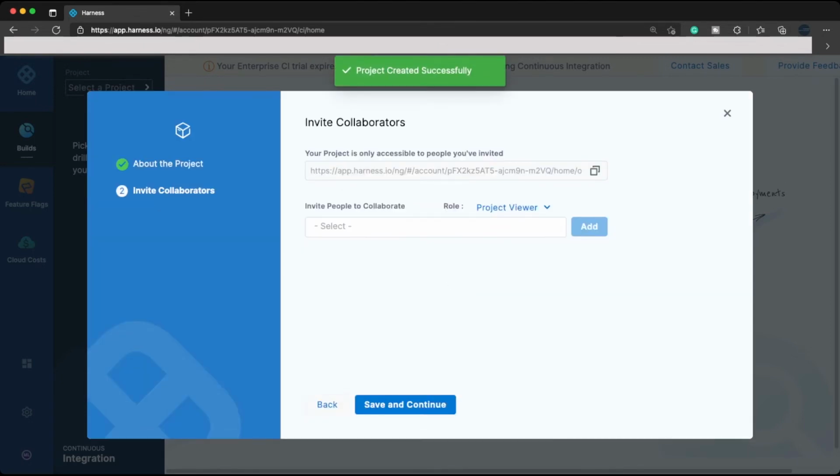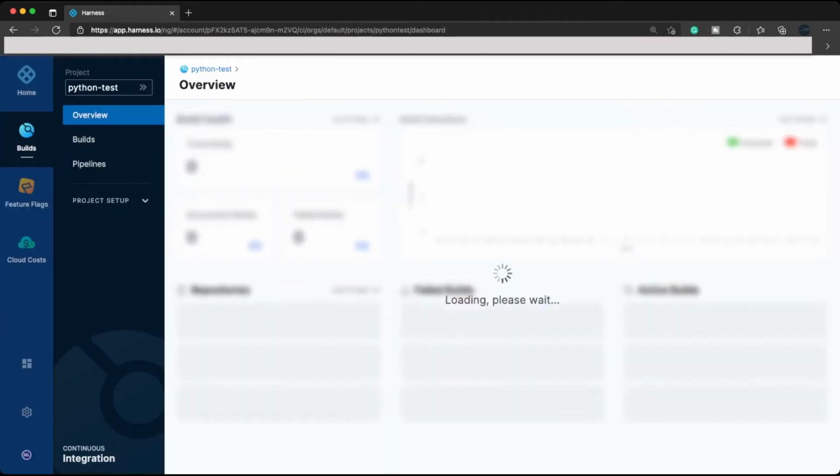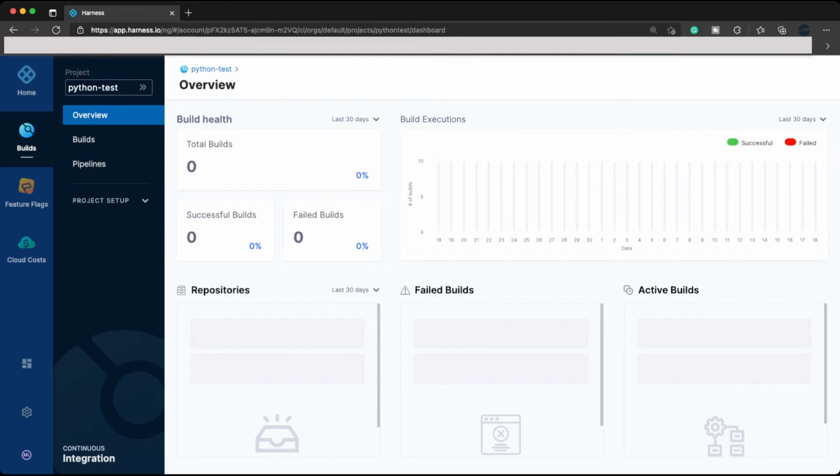I'm going to click save and continue. And as we can see, the project has been created successfully. One of the cool things that we can do right off the bat is also invite collaborators. If you have anybody on your team that also wants to play around with Harness, you absolutely can do that here. I'm going to click save and continue.